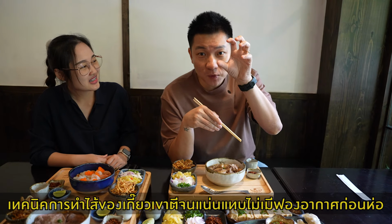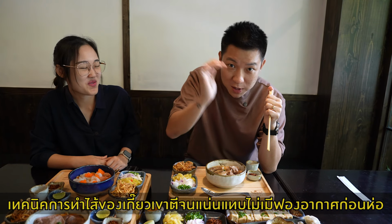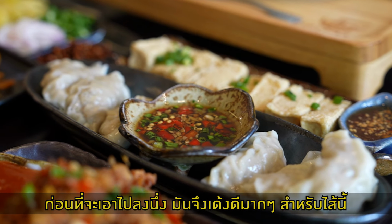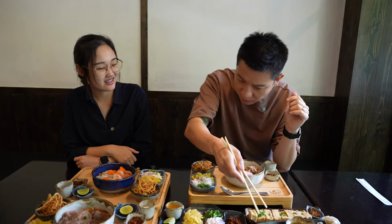The technique for making nice dumplings is that for the filling you actually have to smash it until the air bubbles are all out, and then you wrap it. So when you steam it or boil it, there will be that kind of springiness to the filling. What do you think?